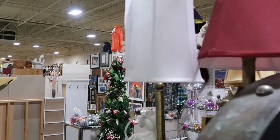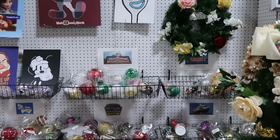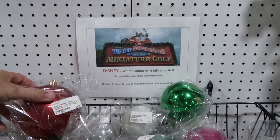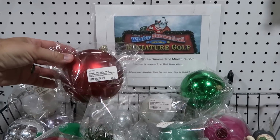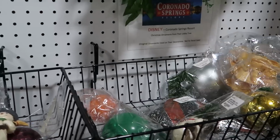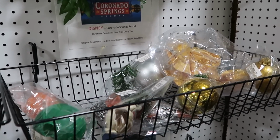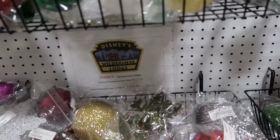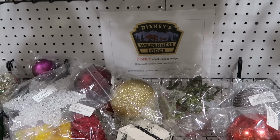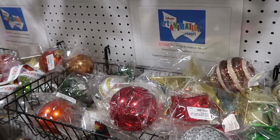Let's actually go to the other side of this section because they do have a lot of Disney Christmas merchandise here used around the parks. These ornaments were actually used at Disney's Winter Summerland Miniature Golf. Over here, in these little baskets, these are from Disney's Coronado Springs. It's really nice how they have them all sectioned off exactly where these were used, like Disney's Wilderness Lodge right there, and they even have some from Art of Animation.